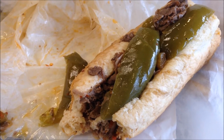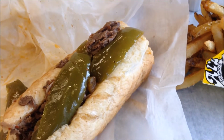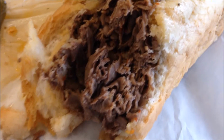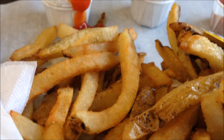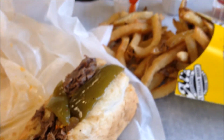You can get it small, medium, and regular. That's a regular right there. Big old side of fries, plenty of ketchup. You're looking at about $9 or $10, and that's the best Italian beef you're going to find, period. That's hand cut fries, the skin's still on it, and that's what you want. Hand cut fries, Italian beef, lots of peppers, and you're good to go. That's real man food right there.